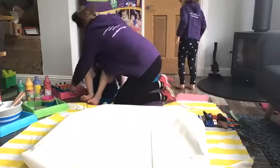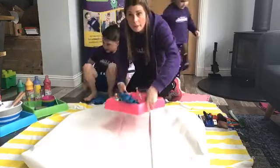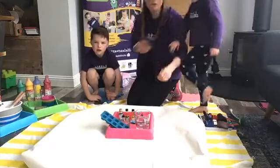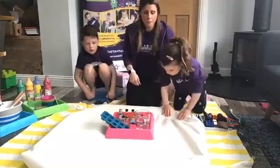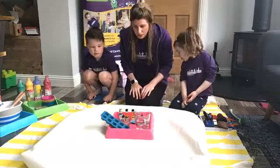So we're going to get out our ice paint. This is the tray we need here. I'll pop it in the middle. I'm going to talk you through how to make your ice paints. And then there's one I made earlier, which I've left in the freezer. I'm going to get that in just a minute. And the children are going to paint.